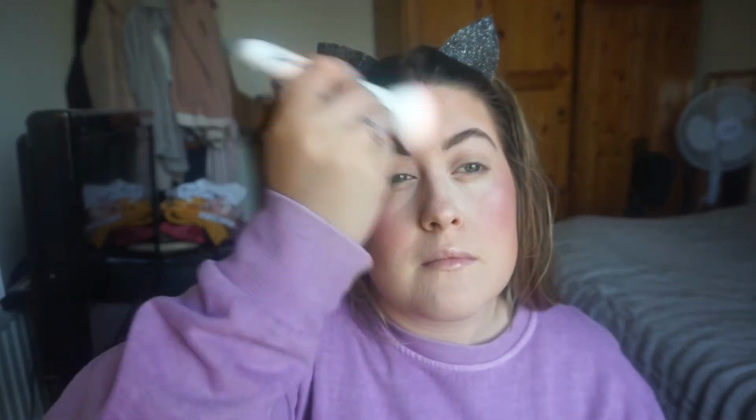So I'm going to use the W7 Sheer Loose Powder. And we are just going to go over my sort of oily areas, like T-zones and stuff like that. Just going to go over them kind of areas. I never used to set anything, I never used to powder, but now I do, because that's just the way it is. My camera's overheating.